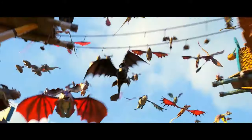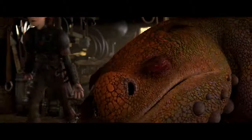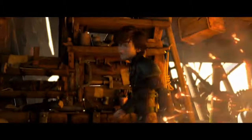We have dragons flying overhead. We have dragons that are shooting out flames. And they're not just in the distance, they're right in front of you.